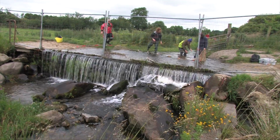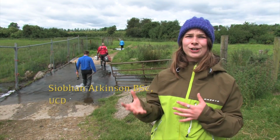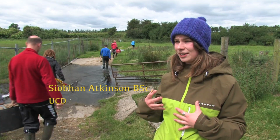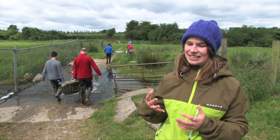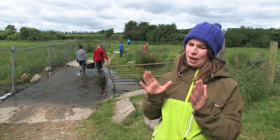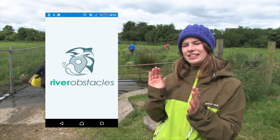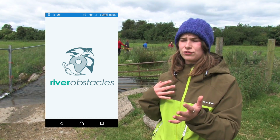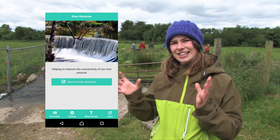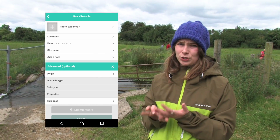We're trying to get the citizens involved in this project as well. So we're using an app called River Obstacles. It's actually developed in the UK, but we can use it in Ireland as well. And the idea is to get citizens to map the locations of barriers. And the app allows you to take a photograph, and the GPS in your smartphone will map your location as well. So the main things that I need are the picture and the coordinates of the barrier.